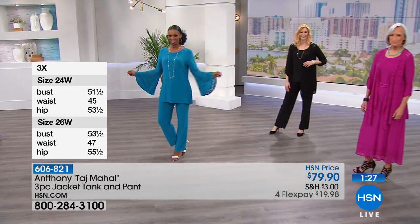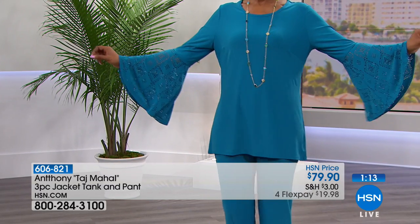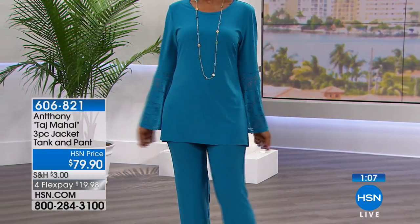So here you're looking at the three-piece set where you'll get the jacket, the tank, and the pant, $79.90, and then four Flex Pays of $19.98. If you want the top that Ingeborg is wearing, see, it matches. So we're building the possibilities, building the variety here. That bell sleeve top is available for $29.90. That's so good, that price. $14.95 on a Flex Pay, okay?